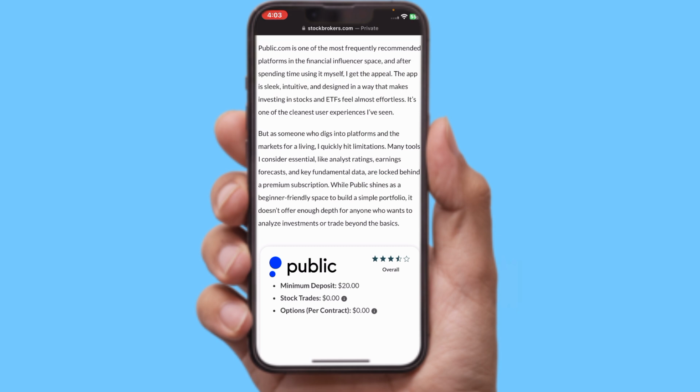Public.com is one of the most frequently recommended platforms in the financial influencer space, and after spending time using it myself, I get the appeal. The app is sleek, intuitive, and designed in a way that makes investing in stocks and ETFs feel almost effortless. It's one of the cleanest user experiences I have ever seen, and I have used it personally. But as someone who digs into platforms and marketing for a living, I quickly hit limitations.